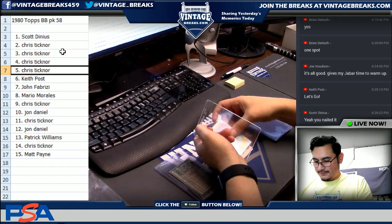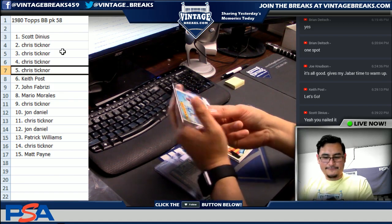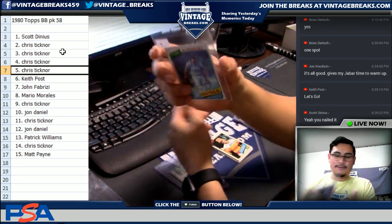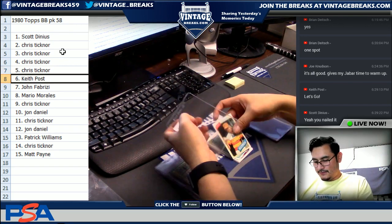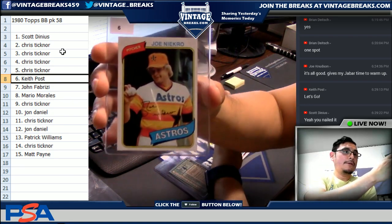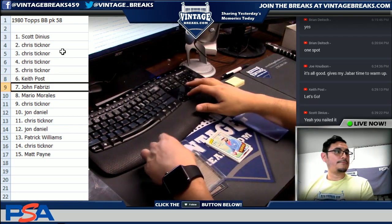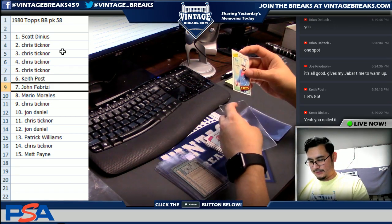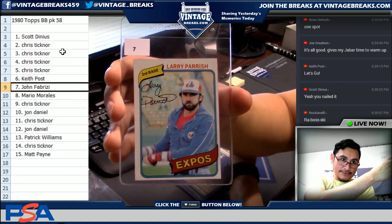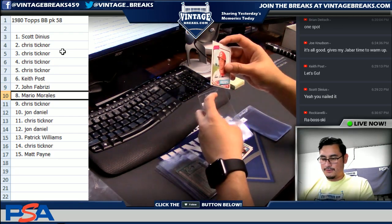Card number 5. L. Hrabowski? I think that's what I was. You know, I always forget how to say his name. L. Hrabowski. That's not it. Keith. I believe you will like this card. Joe Nekro. I like that Astros uniform. It's awesome. John Larry Parrish. Hrabowski. Oh, I was so close. Thanks, Rocco. Mario Cesar Geronimo.